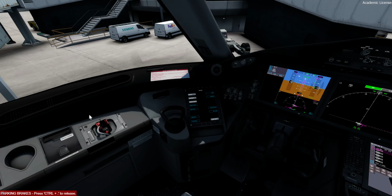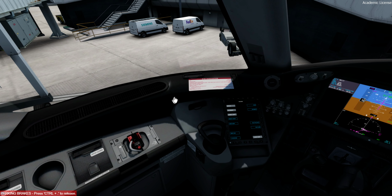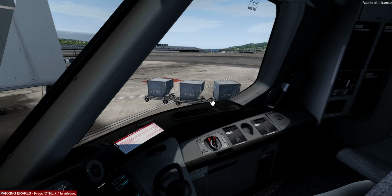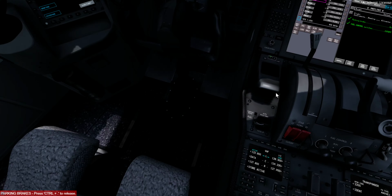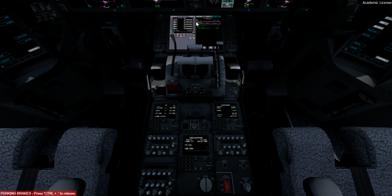All right, looks good. Test our oxygen. Looks good. And flight instruments are set.